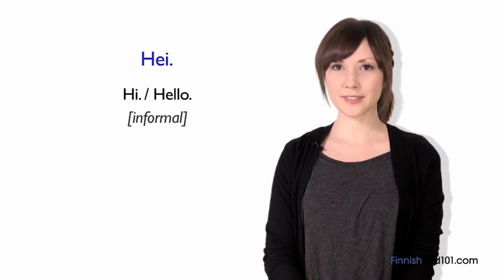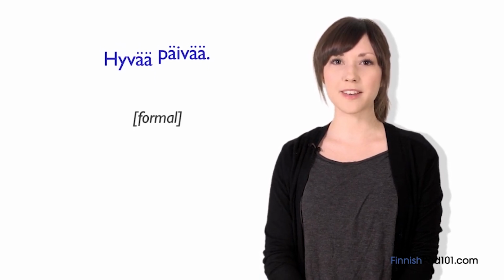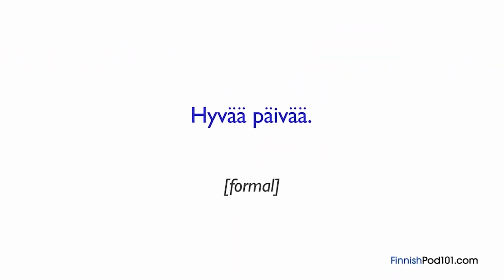Do you remember? Do you also remember what the formal way of greeting people is? Hyvää päivää. Literally, hyvää päivää means good day. As a rule of thumb, we can use hyvää päivää only during the daytime, from midday until early evening.